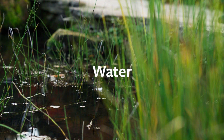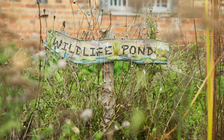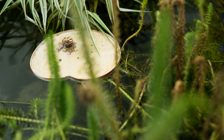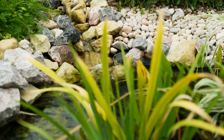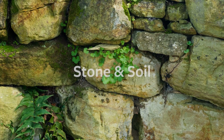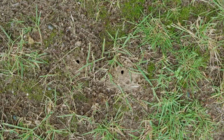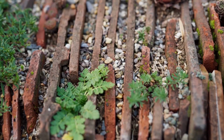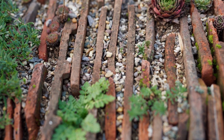Do you have a water habitat such as a pond, bog garden or stream? Even small container ponds are likely to be visited by frogs and pond skaters, as well as offering a source of drinking water for birds. Patches of bare soil give solitary mining bees a place to nest and spiders to hunt. And a sunny bank, stone wall or perhaps a gravel garden is a perfect basking spot for butterflies and, if you're lucky, lizards too.